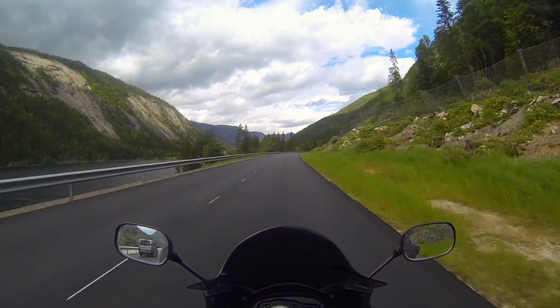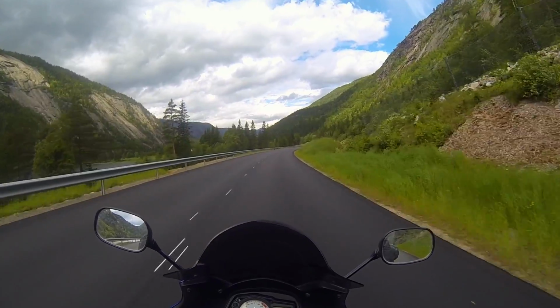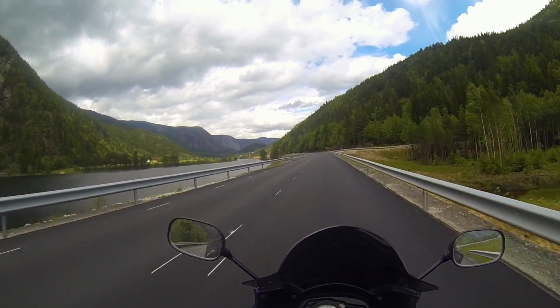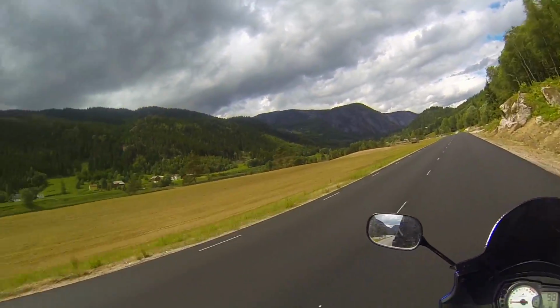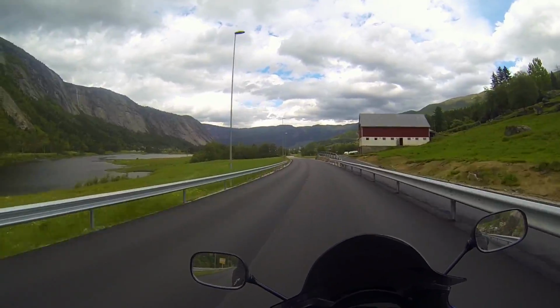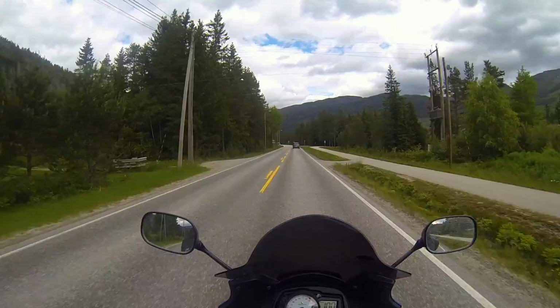Look at this bit of tarmac. They've not mucked about doing this, have they? Have a little ride up. There are quite a few bikers on their own. Always amazed how fresh and clean and crisp everything looks. Looks like a big ski run in the distance.